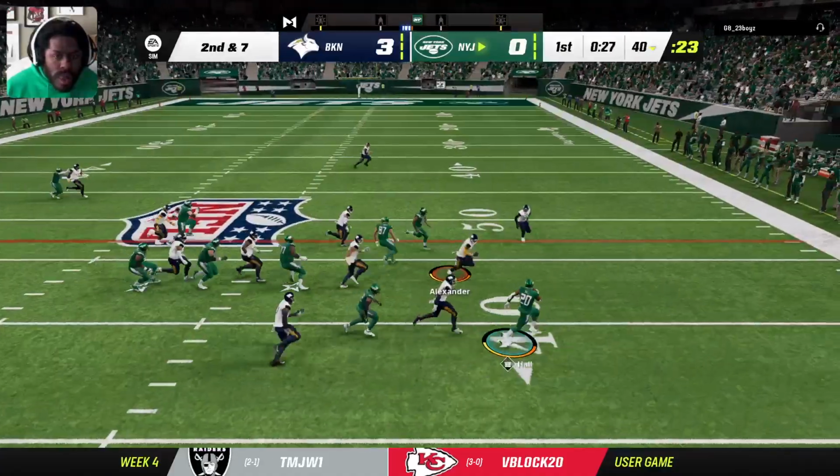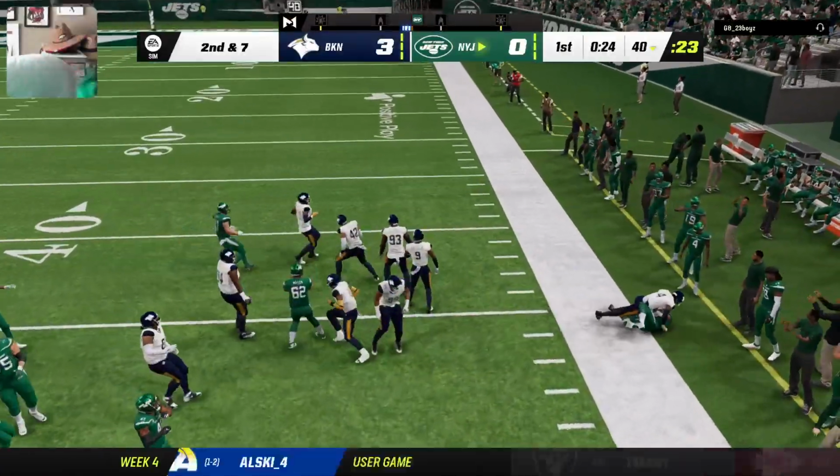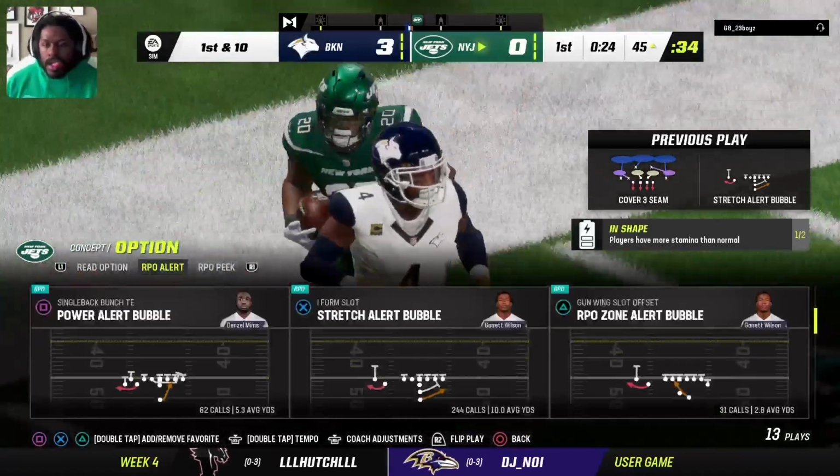Hall again. Oh, he's got some breathing room. And out of bounds on the other side of midfield at the 45. 14 yards is the pickup there at a Jet 1st down.